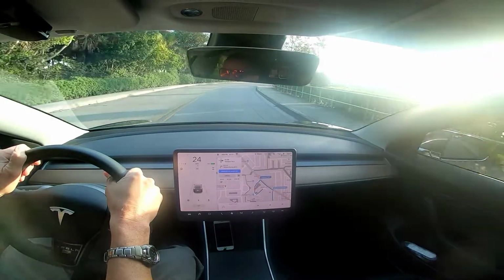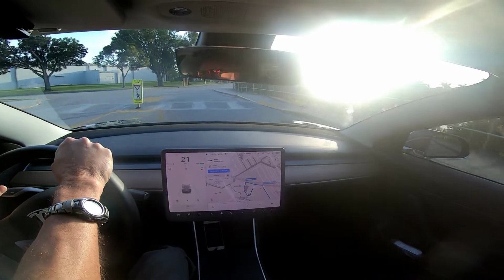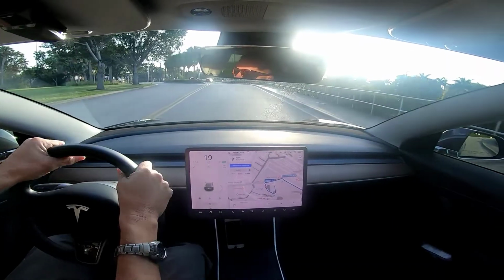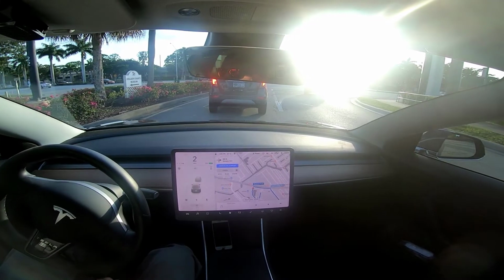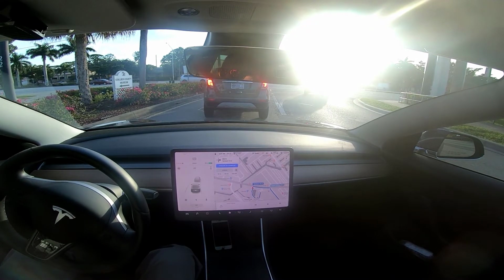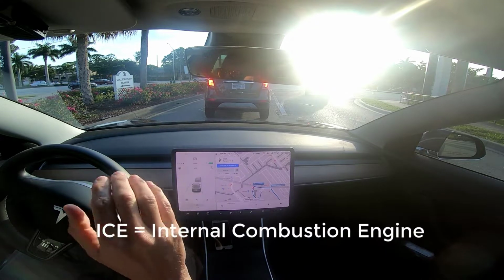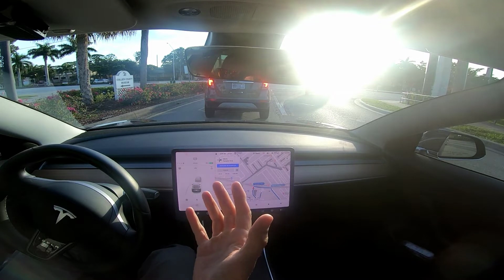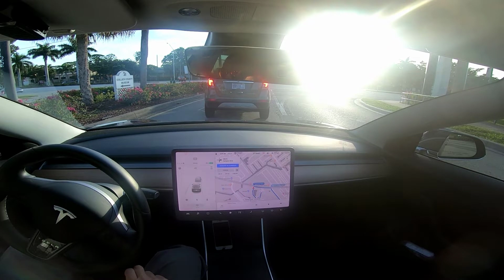Okay, so one of the other big features with this release is a change to your stopping mode. You used to have two options. It was creep or roll. With creep, basically what that meant was the car kind of acted like a regular ICE vehicle. When you took your foot off the gas, it would still creep forward. The other option, which is what I had enabled previously, is called roll, where it will decelerate when you take your foot off the gas, but it doesn't come to a complete stop.